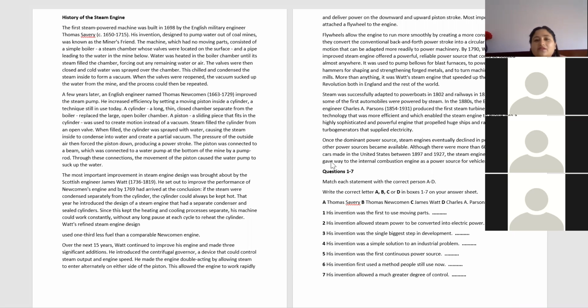Okay, so here we go with the answers. Zarish, your answers for 3rd and 7: 7 is right, but 3rd is wrong. So the first answer is B. And here you can see that he increased efficiency by setting a moving piston inside a cylinder. So his invention was the first to use moving parts, right? And the miner's friend did not have any moving parts. The second one, which is D, Charles A. Parsons.